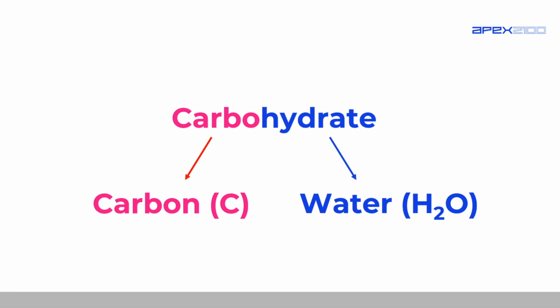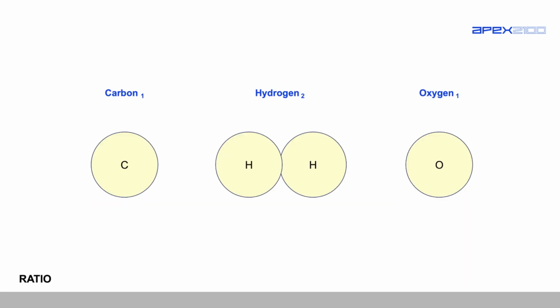So carbohydrate. If we're thinking about the molecular level now, which we're going to look at, let's break down this term. Carbohydrate. Carbon, water. So a carbohydrate is carbon and water, or carbon and hydrogen and oxygen. So here I have the breakdown of that. 1 carbon, 2 hydrogen, and 1 oxygen. This is what forms a carbohydrate.